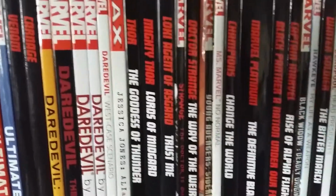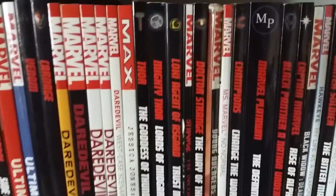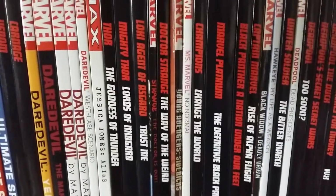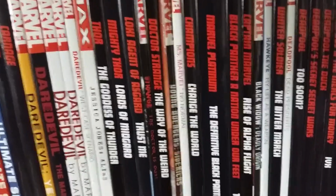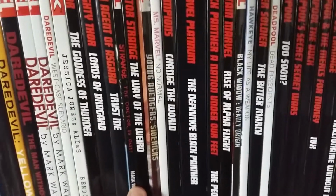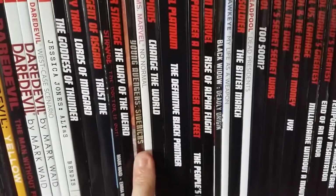Jessica Jones Volume 1, Thor, the Goddess of Thunder, I nearly said the Goddess of Death, that movie's on my mind. Mighty Thor, Lords of Midgard, Loki, Agent of Asgard, Doctor Strange, The Doctor is Out, The Way of the Weird. This is a childhood classic.